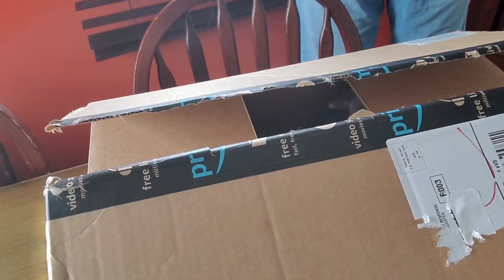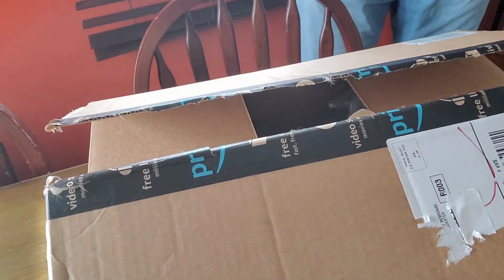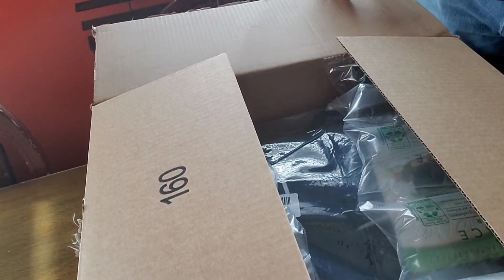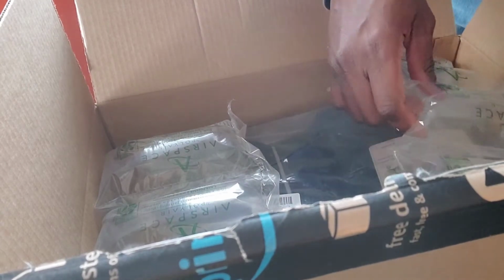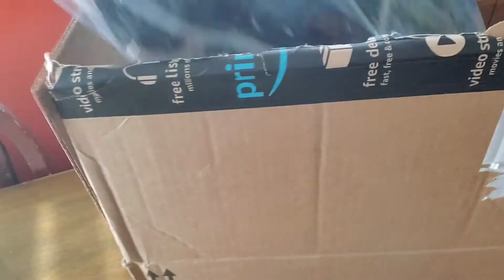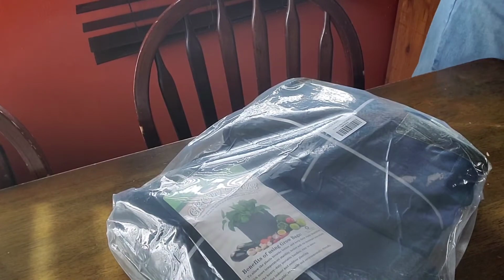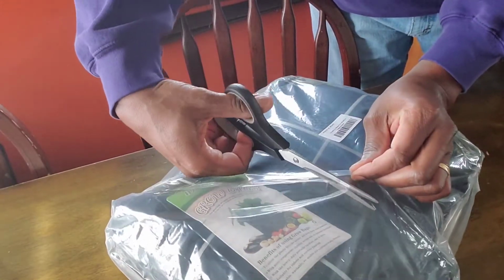I received this box from the postmaster, and I didn't know what it was, so I opened it up, and what I found out, it was a winning from a giveaway from Guten Garden. I just want to say thank you for the gift, and what I chose out of the giveaway was the grow bags, a set of 10. And what I'm going to do is be able to grow some plants in this.